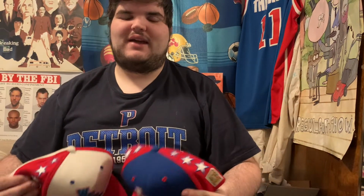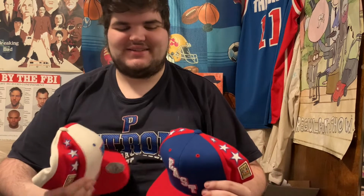So we're getting down to the end here for the NBA hats. And so next here we have the All-Star Game hats. Now, I had to pick these up when I saw that they were packaged together. So, of course, I had to get both of them. Can't go without the East with the West, and the West without the East. So, boom. I got these.